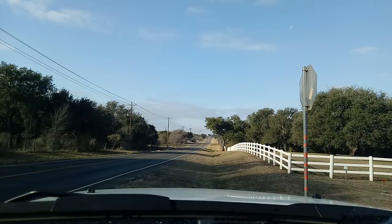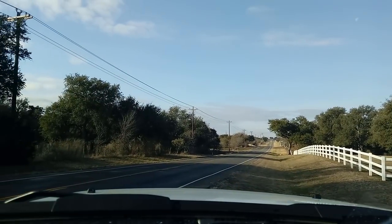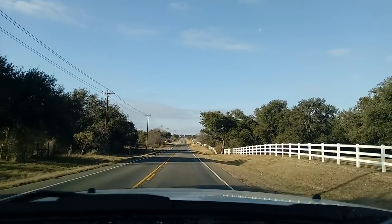Hi guys, this is Rusty, 78609, Central Texas, USA. I'm out for my morning drive. I'm going into Kingsland, Texas, and hopefully I have sold my 2013 Jayco J-Flight, but that's another story.